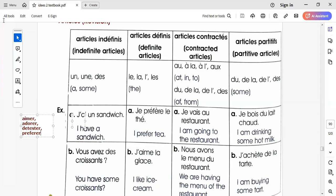Now, next we have les articles contractés, contracted articles. That is au, à la, à l', and aux. Meaning is at, in, or to. Generally, whenever we have preposition à and the, à means in, to, or at. But if we have these contracted articles, it is when we are contracting preposition à and the with definite article, that is contracted article. Here the meaning of these words is to the, in the, or at the.